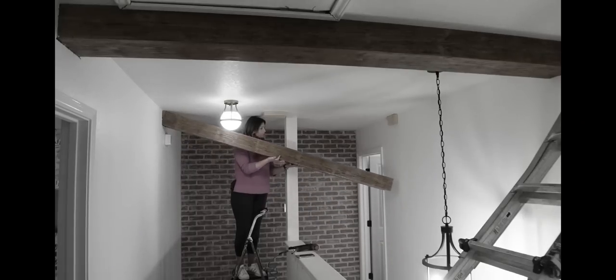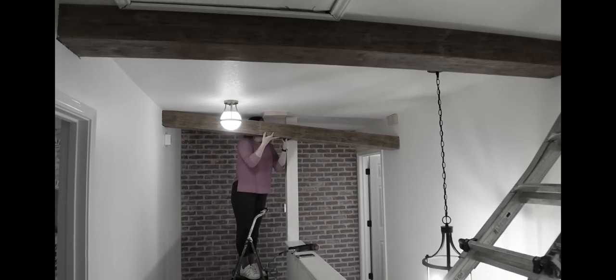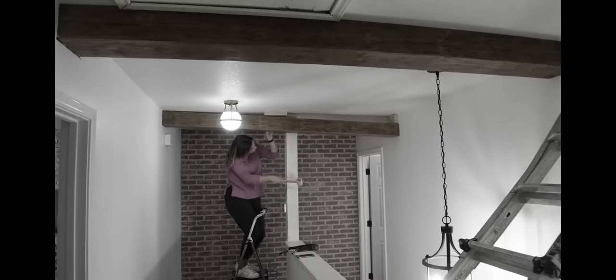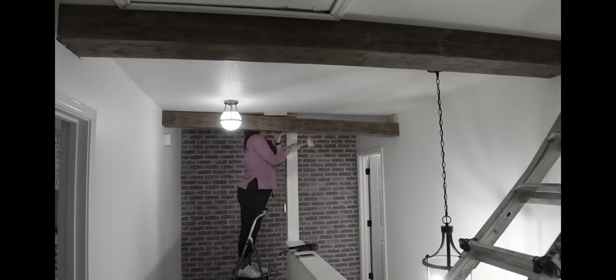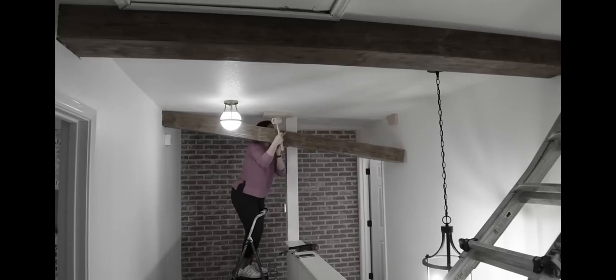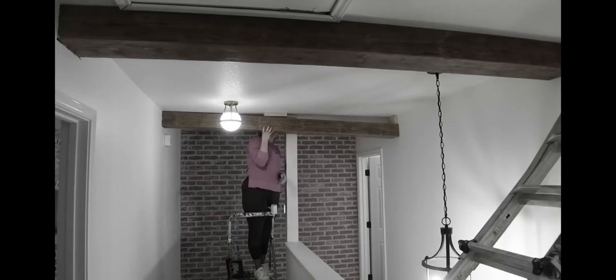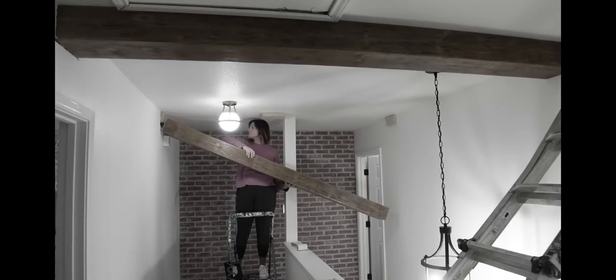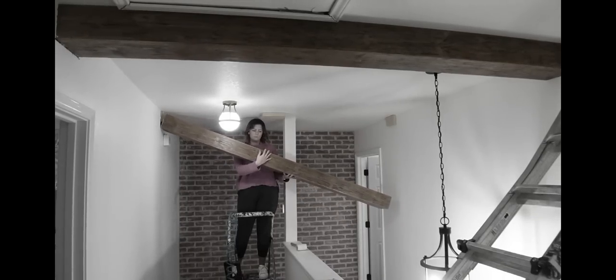Here is where I started to struggle. This beam did not go in quite so easily. I seriously was trying to get this beam up for almost an hour. It was super frustrating. Nothing I was doing was working and I couldn't figure it out, but I wanted to just keep this in because I wanted you guys to see this is how it goes sometimes. I should have known things were going too easily.